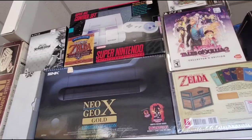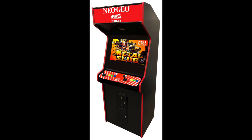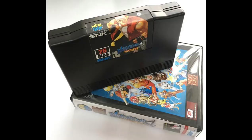What? A Neo Geo! Okay, so Neo Geo was like my white whale as a kid when it came to game systems. Used to play the crap out of them in the arcade, and I loved them because, one, they were a quarter a game, and they had multiple games to play on. They actually had a home console version that was released in 1990, and it was only really popular in Japan. There were some here in North America, but look at these game cartridges.